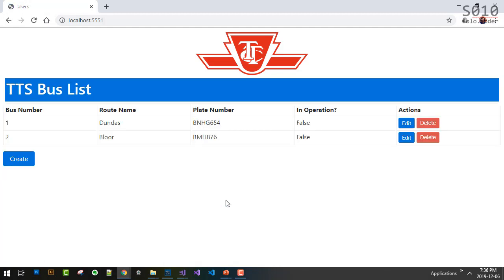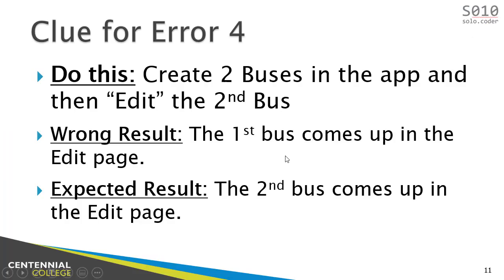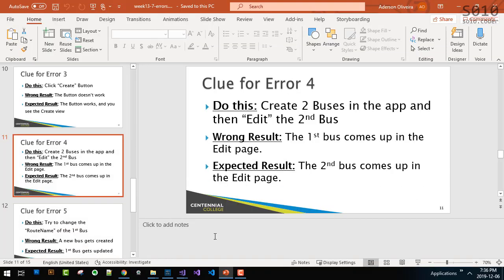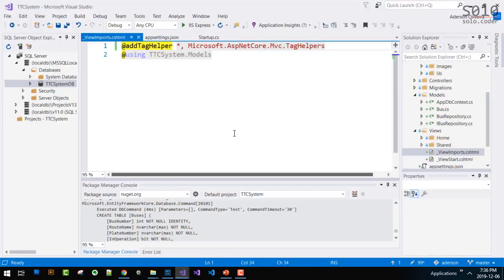Okay, so what it's asking for us to do is click the edit of the second one. So I'm going to click the edit for Blur, and Dundas comes up. Okay? Now, how do we go about fixing that? Anyone got the solution? Okay, now let's try to find a better approach to troubleshoot this kind of problem.